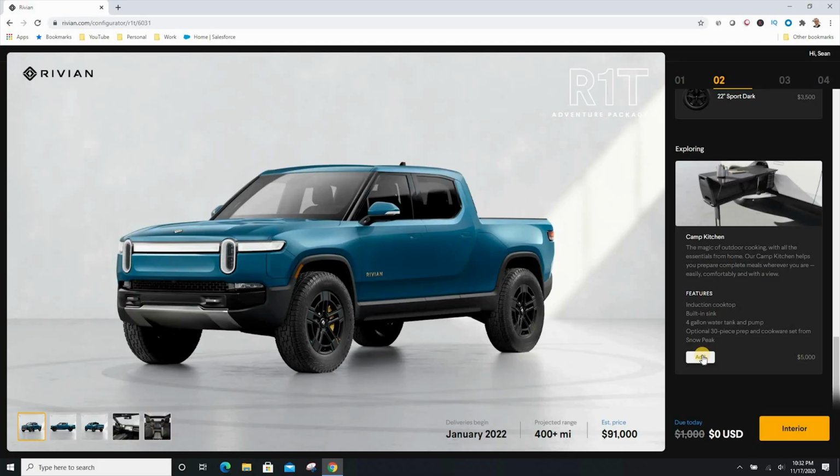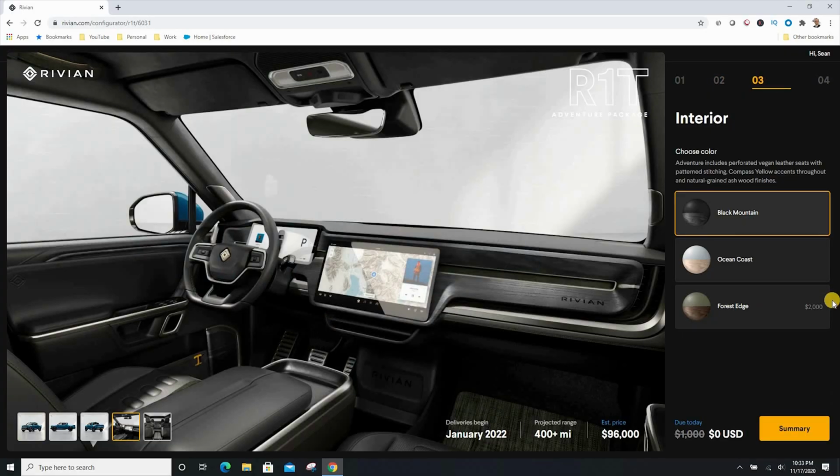And then, of course, we need to add the camp kitchen. This is a pretty cool feature. I don't know if I'm going to option this for mine, but it would be very, very cool to use in the field. And so we're just going to add it. So we are up to $96,000 right now. And we haven't gotten to the interior yet. So let's get to the interior.